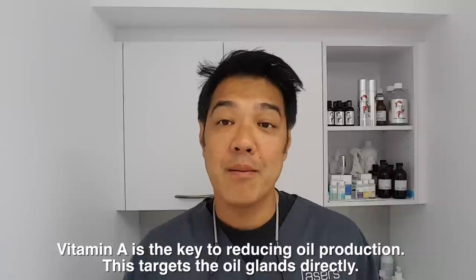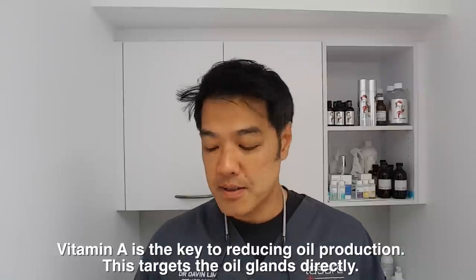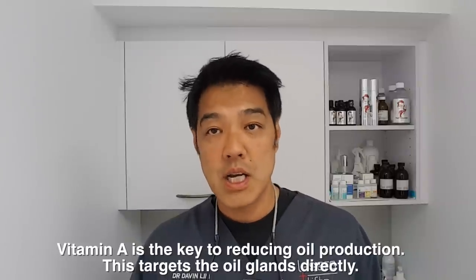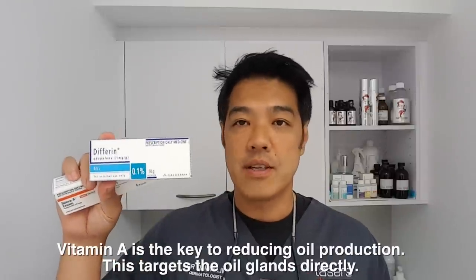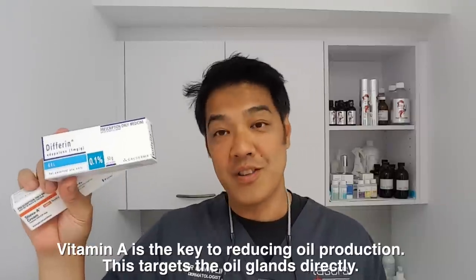Tip number four is to use vitamin A. Vitamin A can help actually decrease oil production. It can slow down the production of sebum in your pilosebaceous unit. So you can buy over-the-counter retinol, for example, retinol 1.0 from Neutrogena, or from what I understand, in the US nowadays, you can buy differin over the counter, it's called adapalene. So it's a generation 3 retinoid, okay?